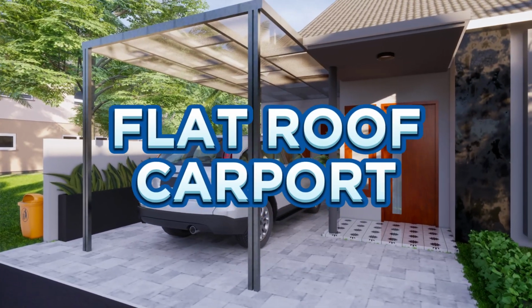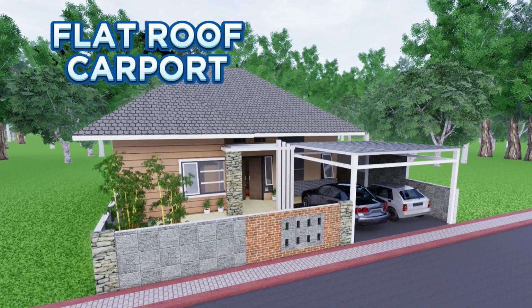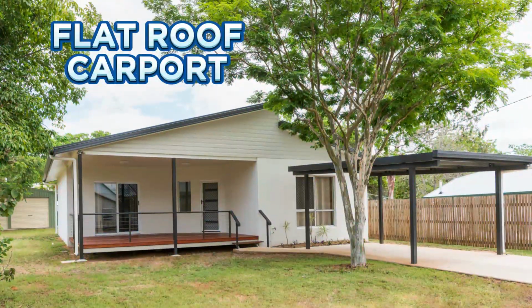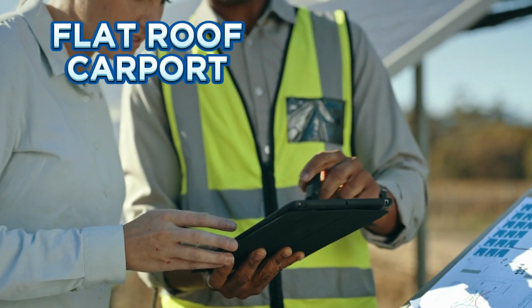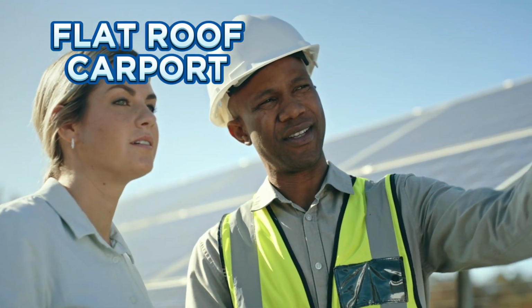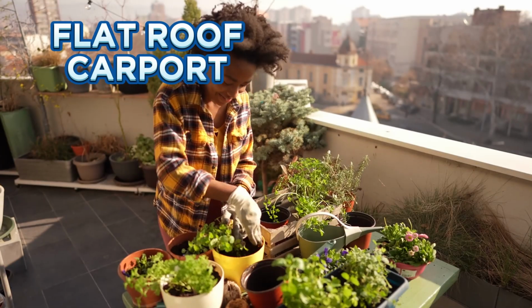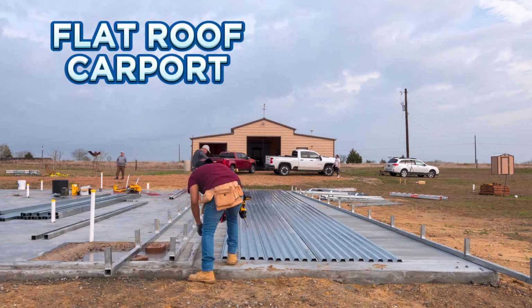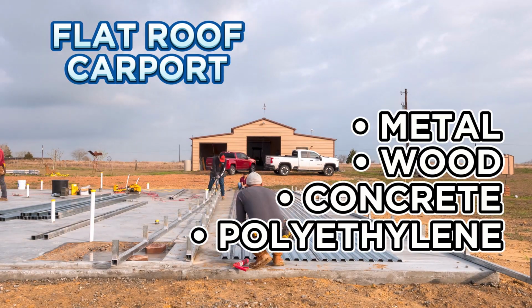Moving on, we have the flat roof carport. As the name suggests, it has a flat roof design, providing a modern and minimalistic appearance. A flat roof on a carport allows for efficient use of space. Since there is no slope, the entire surface area of the roof is usable and can be utilized for various purposes. You can install solar panels, create a rooftop garden, or use the space for storage. Flat roof carports are typically constructed using metal, wood, concrete, or polyethylene materials.